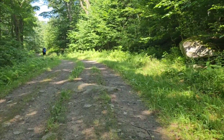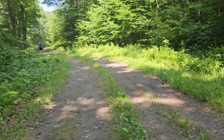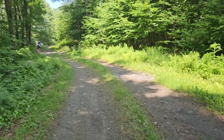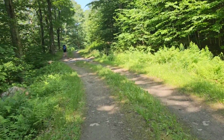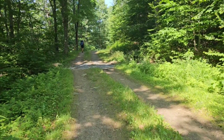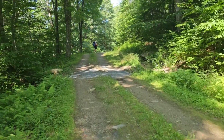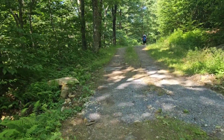We've got a bit of a dirt road walk, which is a surprise. I didn't know this was coming, but it's actually a huge relief. You can stretch out your legs a little bit and actually walk at a nice pace. Haven't done this in a while, so it's appreciated.